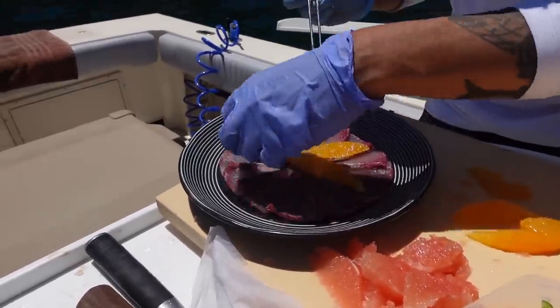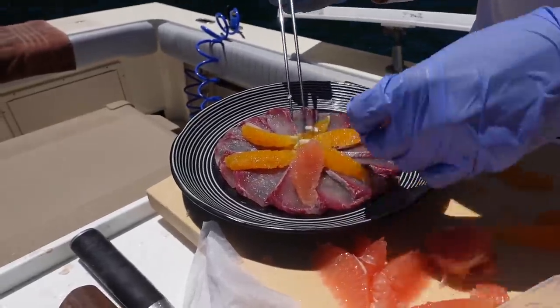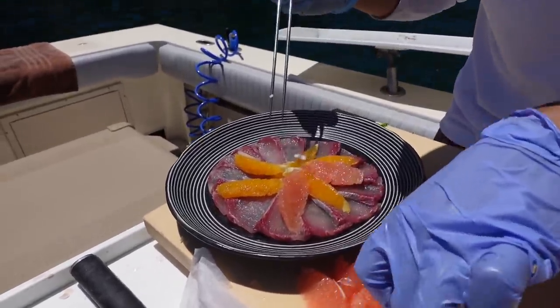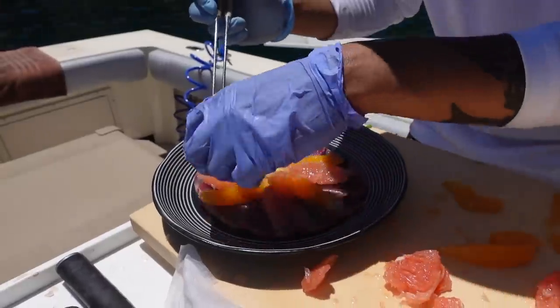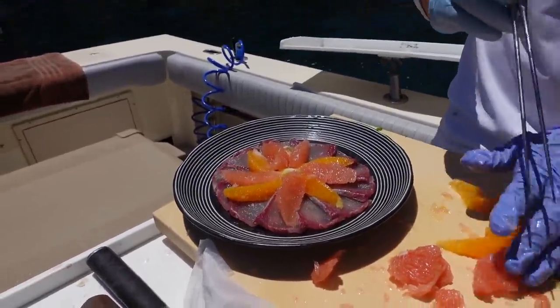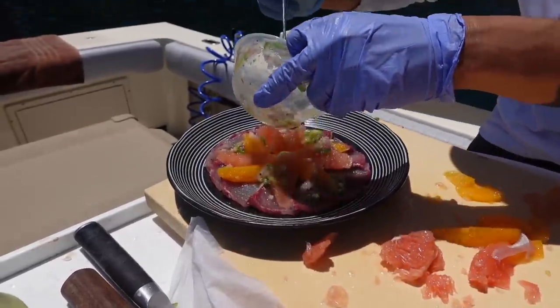Kind of adds a little flavor even. I love the grapefruit and the orange. And the yuzu. Yeah, I bought some yuzu. Oh, we got the beers. Oh, yeah. I bought some when we went the other day. Okay, we're just doing this one real quick, because you want to eat it too. That is so good.